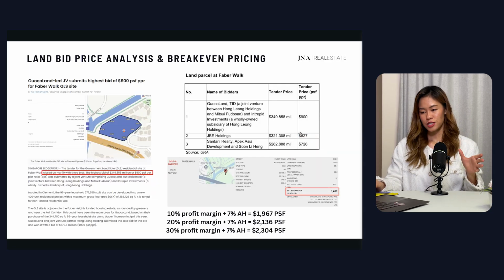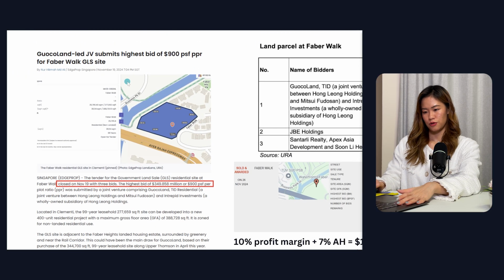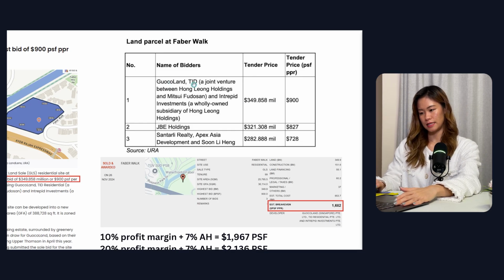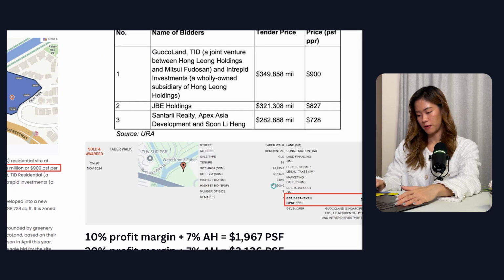So I'll answer your question with regards to the inception of its pricing, which is the land bid pricing as well as its break-even pricing. So first and foremost, if we see the left side, there was this article on the 19th of November 2024. In fact, when the GLS was actually released, it drew about 3 bidders, you can see over here. And the highest bidder was actually Guaco Land, TID, which is a JV between Hong Leong as well as Mitsui Fudosan, as well as Intrepid Investments. You're seeing 349 million as the highest bid price, which works out to be $900 per square foot per plot ratio.